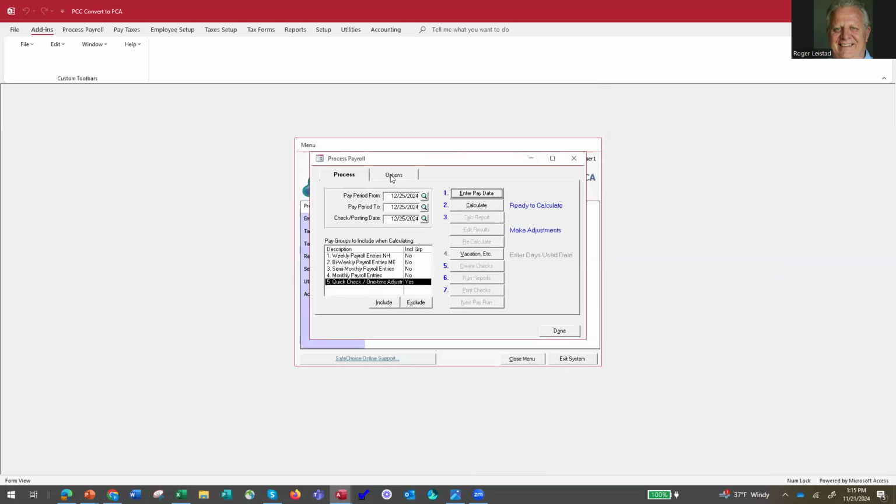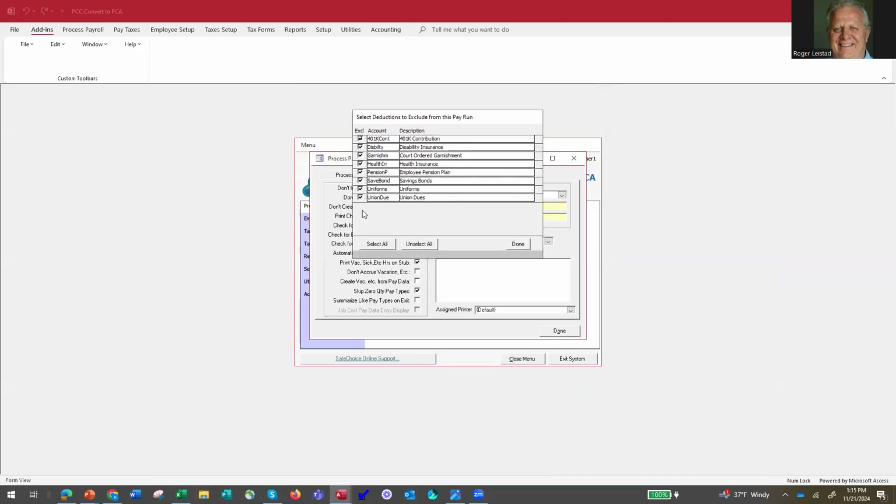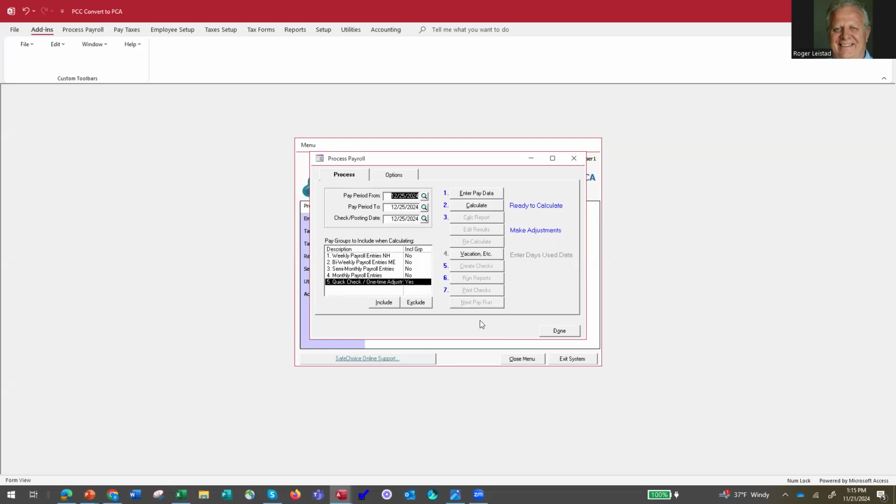Now, before you calculate, the other thing in highlighting the options is I've gone in and I've checked this box. Anything that was a deduction, I don't want to deduct. Anything that's a benefit, I don't want to calculate any benefit. So this is how you shut off these deductions. And I usually shut off the automatic pay period too, because when you do the next pay run, if you do those things before, I've had to go in and put everything as Christmas Day as far as the pay period and the posting of the check.